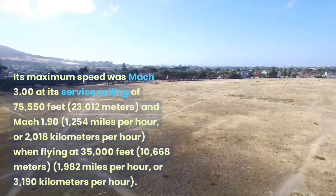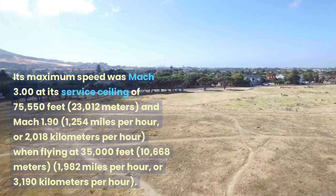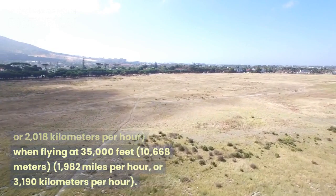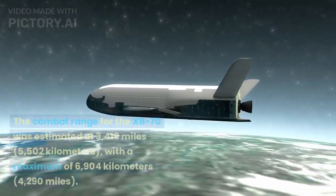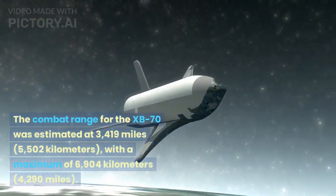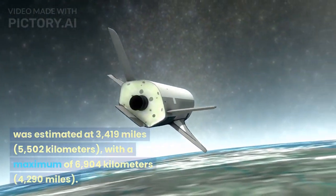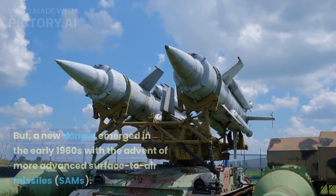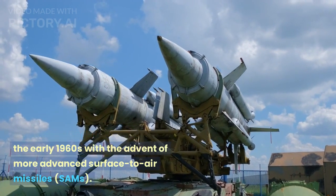and Mach 1.90, 1,254 miles per hour, or 2,018 kilometers per hour, when flying at 35,000 feet, 10,668 meters. The combat range for the XB-70 was estimated at 3,419 miles, 5,502 kilometers, with a maximum of 6,904 kilometers, 4,290 miles.